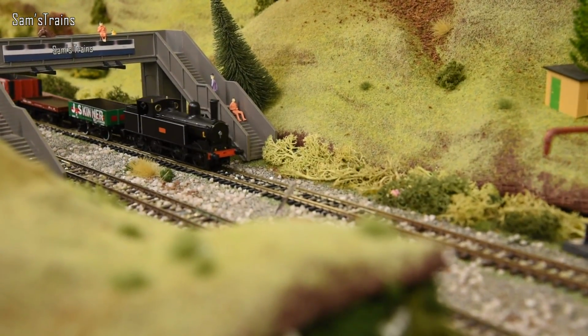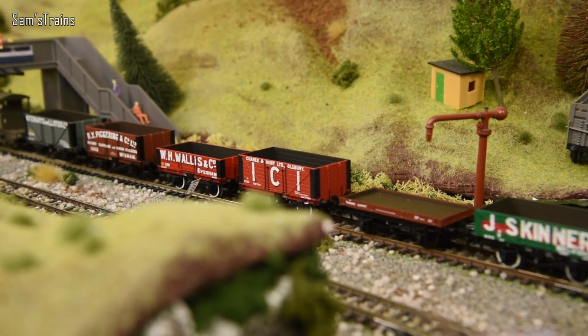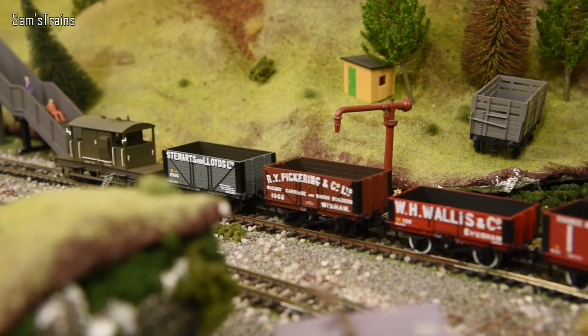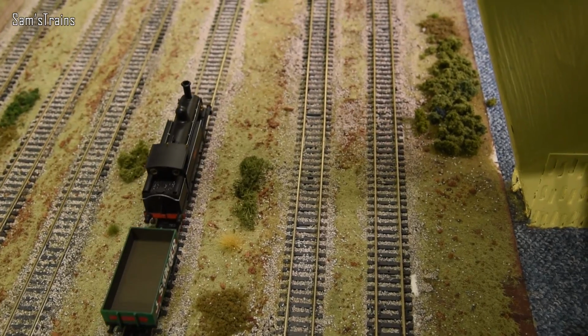So overall I would say they're decent wagons, you know, they do what they say on the tin, they're well detailed, they're good quality-ish, but having compared them to the Hornby and Oxford ones, they don't cut it, they just needed to have been cheaper. It's the same old story.